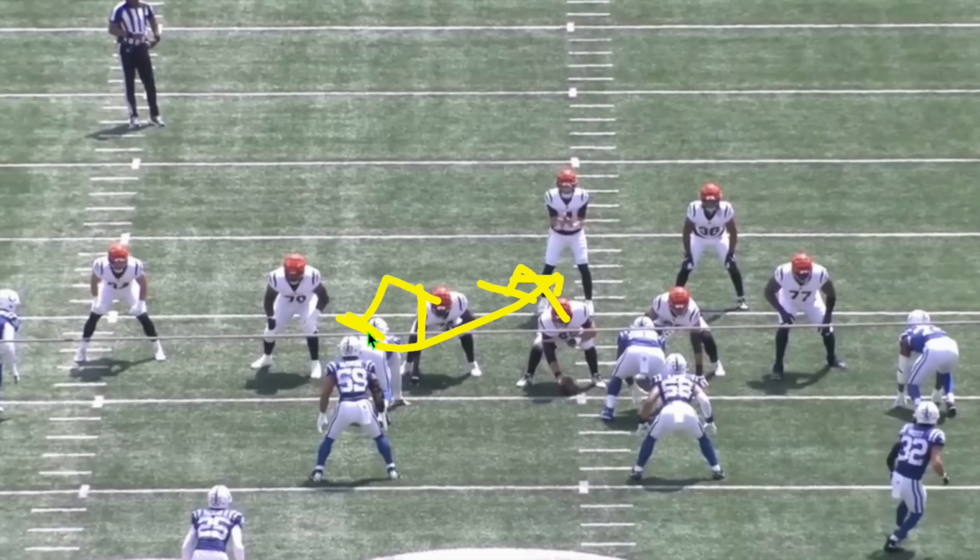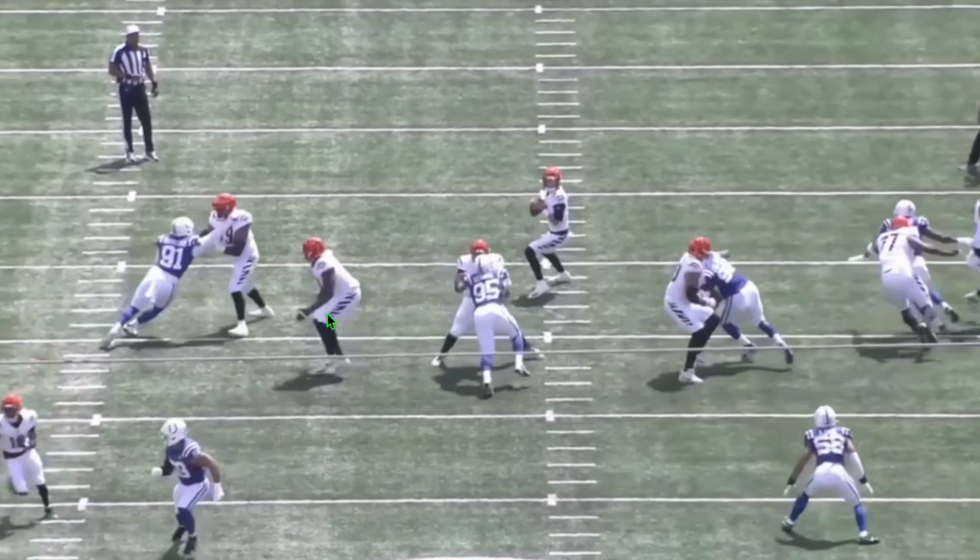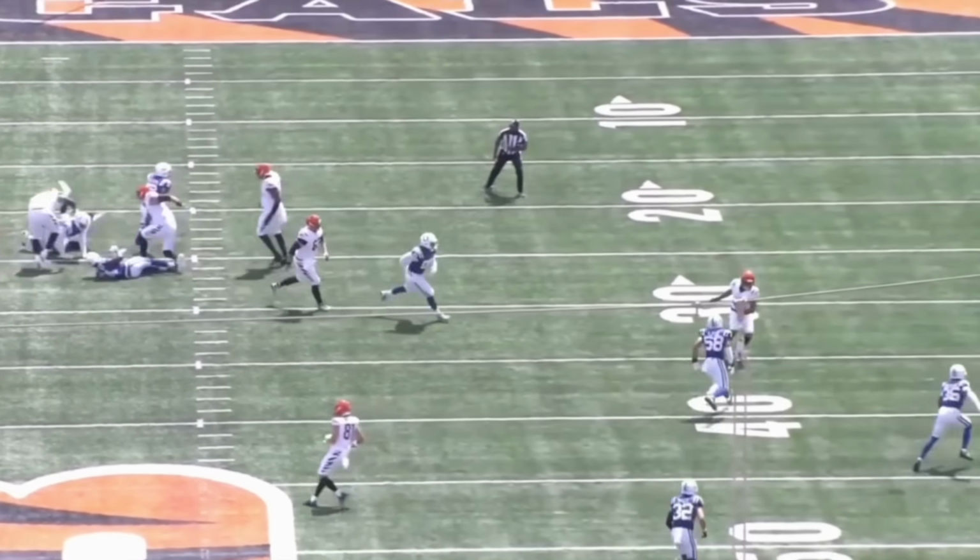So when Rivers gets in this gap, there's no one here to block initially, and he sees this defensive end coming around, and he absolutely depletes him. I love this kind of stuff. Let's check it out. All right, there's a snap. Pass set. 95 goes inside. Look for work and put him in the dirt.